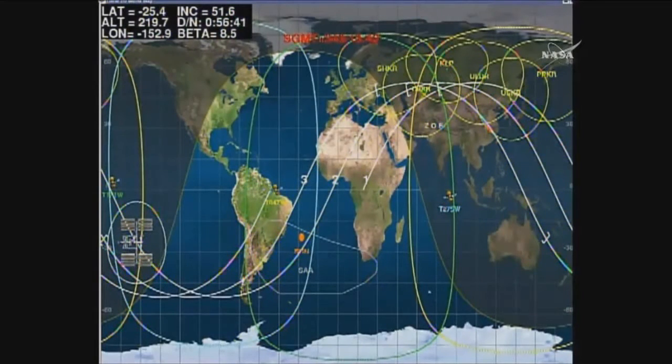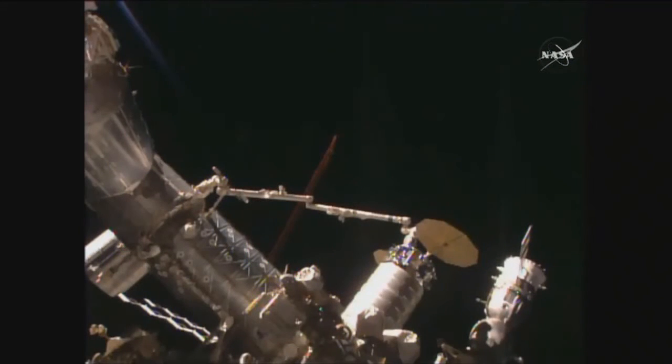The robotics officer reports to the flight director that he is pressing in now to begin the procedure to secure Cygnus and get the ready to latch indicators mentioned earlier. There are 4 of those, and once they see a clean signal that they have 4 ready to latch indicators, that will signal the crew to start the bolt loading process.